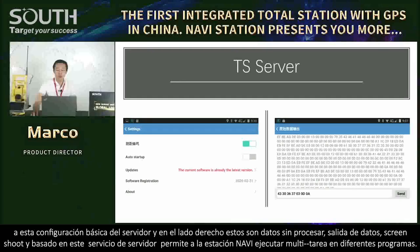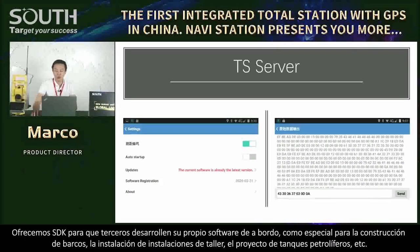Based on this server service, it allows Navi Station to run multitasking across different programs. We offer an SDK for third parties to develop your own onboard software, such as software special for shipbuilding, large workshop facility installation, oil tank projects, and so on.